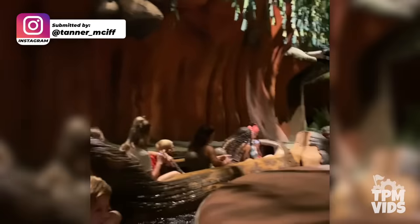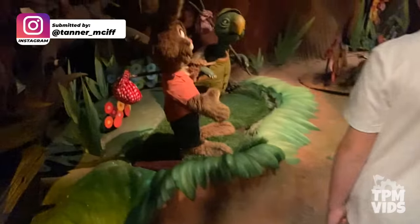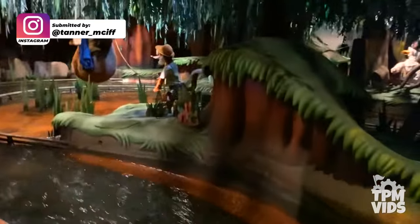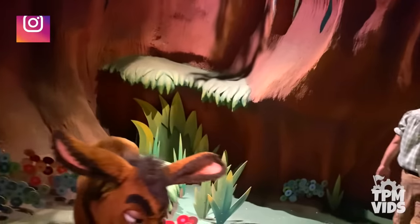Tanner_McKiff on Instagram also submitted a breakdown that happened roughly in the same spot. And this in-show exit footage offers a great glimpse of all the show scenes and animatronics. Everything is extremely detailed, but I wonder how much of the set will be reused for Tiana's Bayou Adventure. I mean, I think it's safe to say that he'll be heading back to the farm.